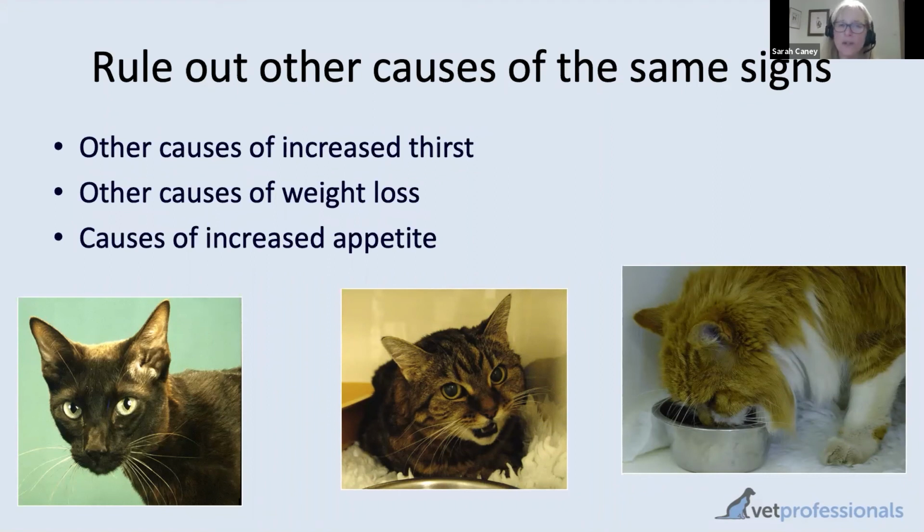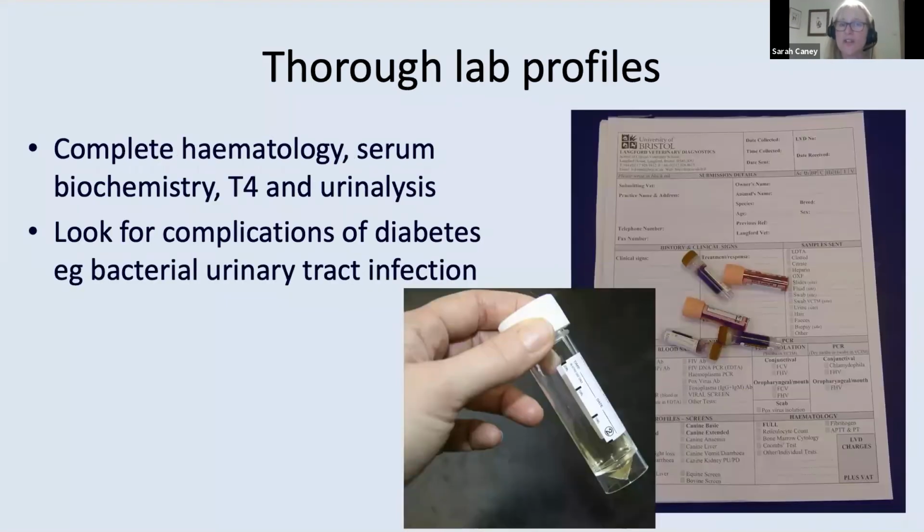So we need to look at all of these things and make sure we feel comfortable that we've ruled out these other possibilities. Ideally, not just doing glucose in the blood and glucose in the urine, but actually doing a complete blood panel helps us to find these problems, in particular in older cats, because we know that quite often older cats have more than one problem simultaneously. So it's not that unusual to find a cat with hypothyroidism and diabetes, or kidney disease and diabetes. And of course, we need to know about both of them if we're going to manage things effectively.